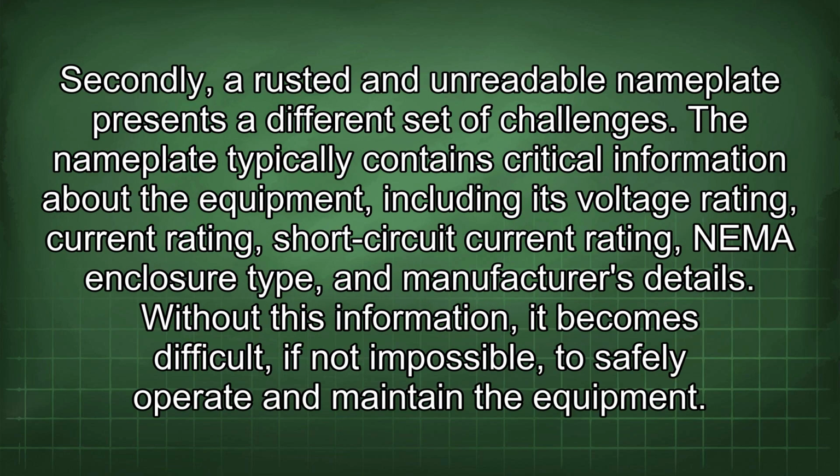Secondly, a rusted and unreadable nameplate presents a different set of challenges. The nameplate typically contains critical information about the equipment, including its voltage rating, current rating, short circuit current rating, NEMA enclosure type, and manufacturer's details. Without this information, it becomes difficult, if not impossible, to safely operate and maintain the equipment.